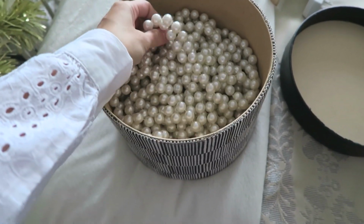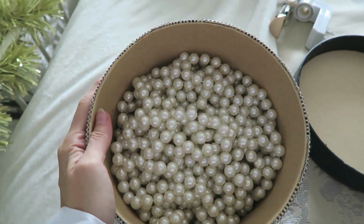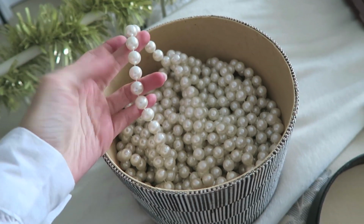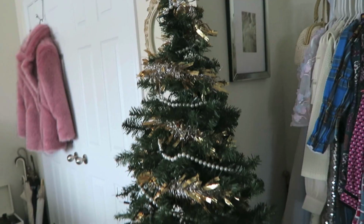So in this box, I have my grandmother's Christmas pearls from her Christmas tree. So I thought that would look really nice on my tree. It just matches my aesthetic really well. So I figured I would add these too.